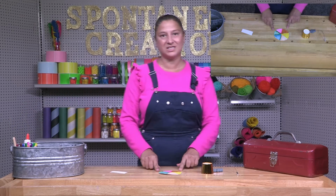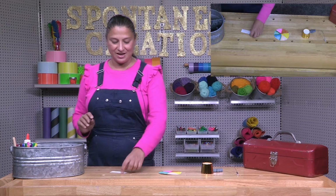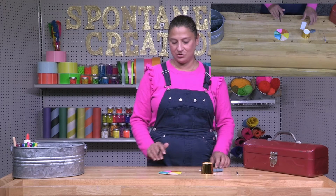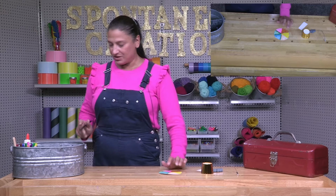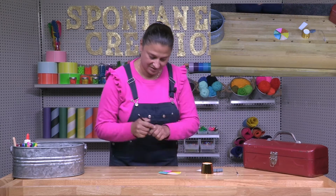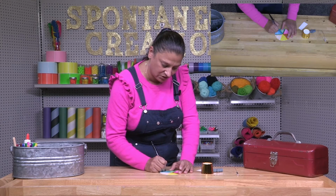Okay, we have our 6 quadrants, and in each quadrant, we're gonna put something fun that the person whose turn it is will have to do if the spinner lands on that thing. So the first idea I came up with was something called tongue-tied. So I'm gonna write the word tongue-tied. You could also draw pictures.